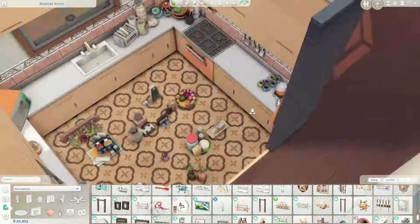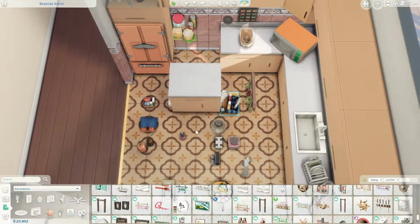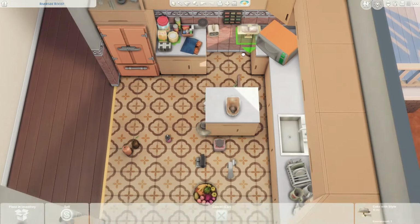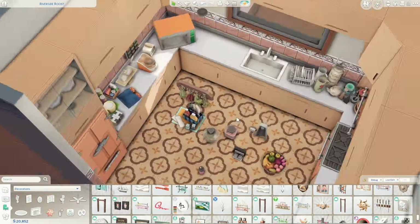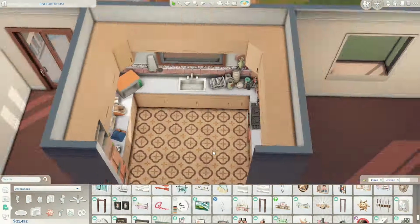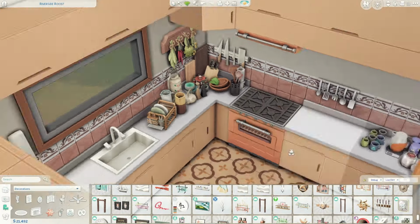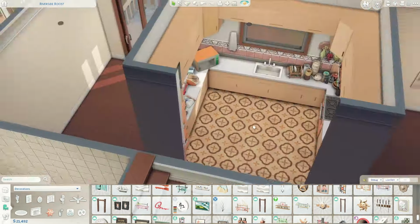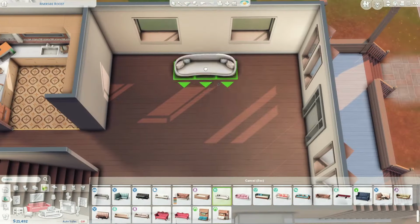Now I think it ends up being two counters that are functional for her to prepare the meals on. And then there is a basin. I put a basin as well. I did not feel like she would want a dishwasher, so I gave her a basin. She's gonna do her own dishes. It's not a dishwasher kind of vibe.